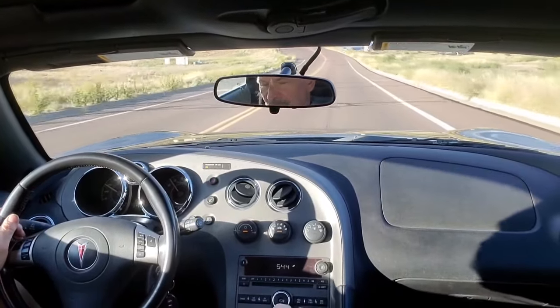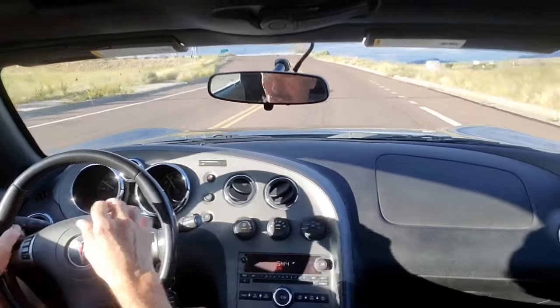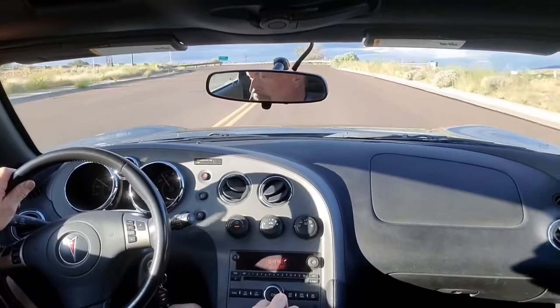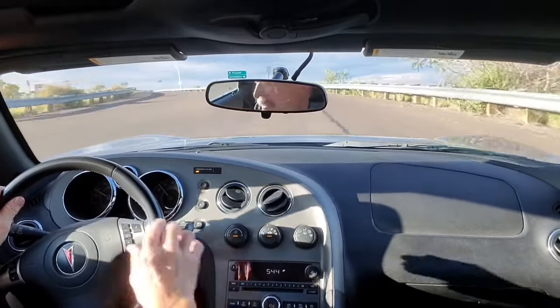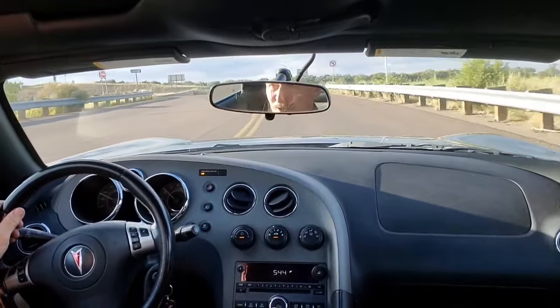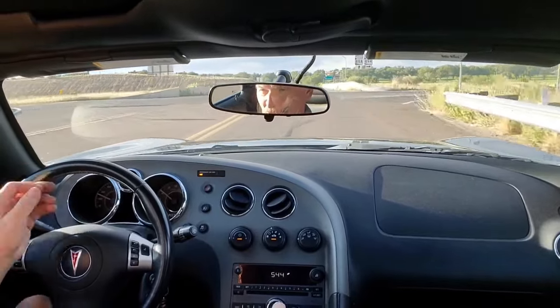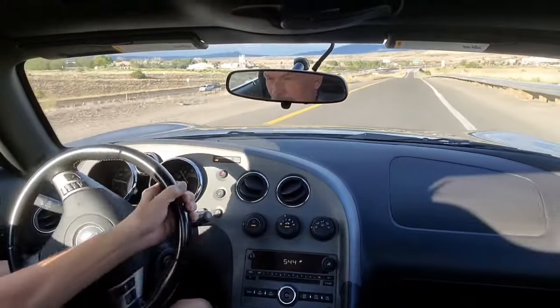In a bit I'll even set it up so you can hear the stereo system works. We'll test the windows for you. Even the rear mirrors on each side, the power for those works. Also, there is literally nothing in here not functioning. So here we go.